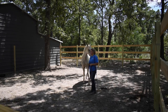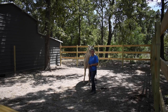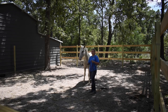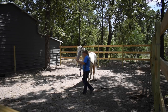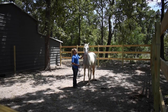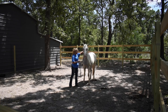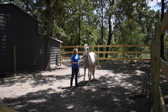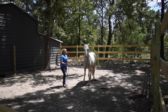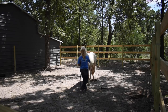So basically the idea is I get him used to each step of putting the halter on. The first thing I want to get him used to is throwing that lead rope over so I can take this halter down and use it with my hands. That's what I do when I catch my horses. Just come right up. I'm going to let him know I'm coming. I'm getting comfortable with this step first. I'm going to wash, rinse, and repeat until he thinks nothing of it.